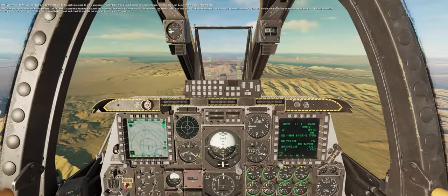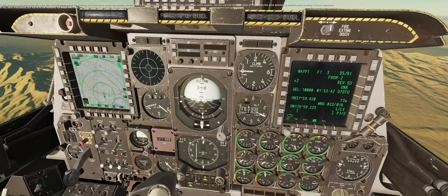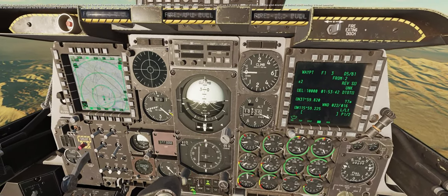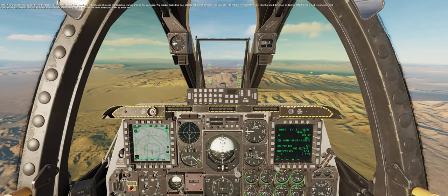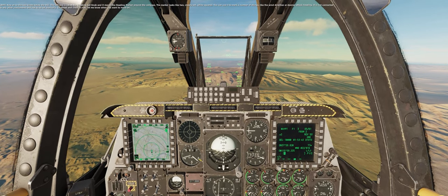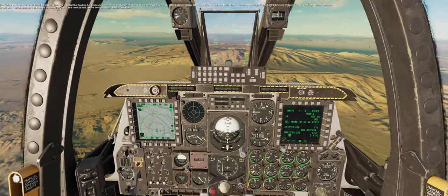Now on to the two knobs below the HSI. The left one is called the heading set knob, and it moves the heading marker around the compass. The marker looks like two closely set white squares. You can use it to mark a number of things like the wind direction or desired attack heading. It's not connected to any other instruments and has to be set manually. Go ahead and check it now and let me know when you're ready to move on.